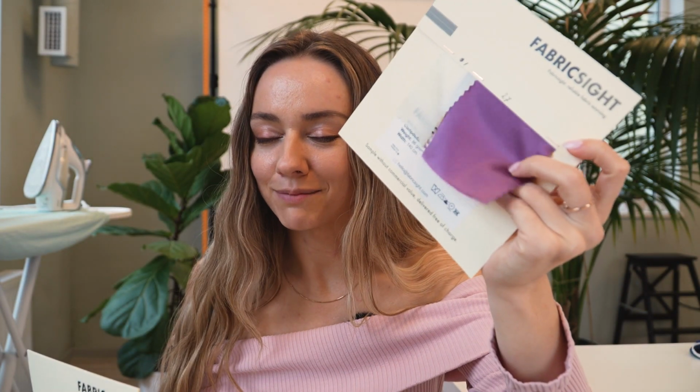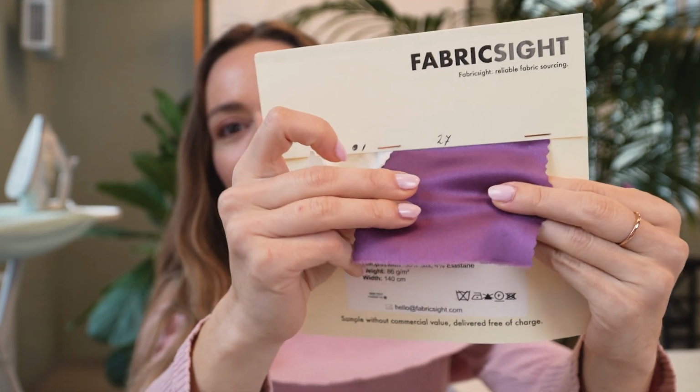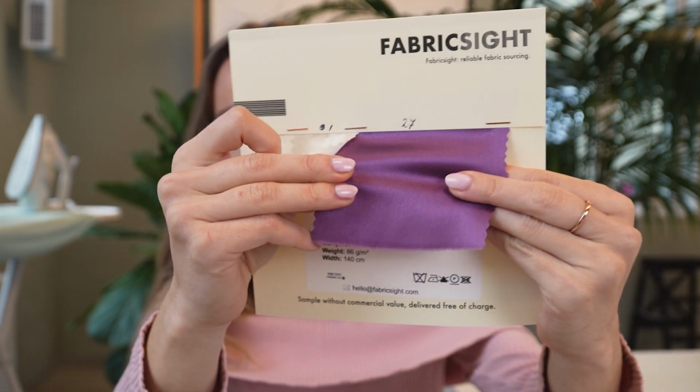I want to live in this fabric. There's 4% of elastane, which gives extra comfort if you are making, for example, a blouse, and for moving around, this amount of elasticity makes things easier. Plus the fabrics that have some elastane in it tend to crease less, so they are easier to maintain.